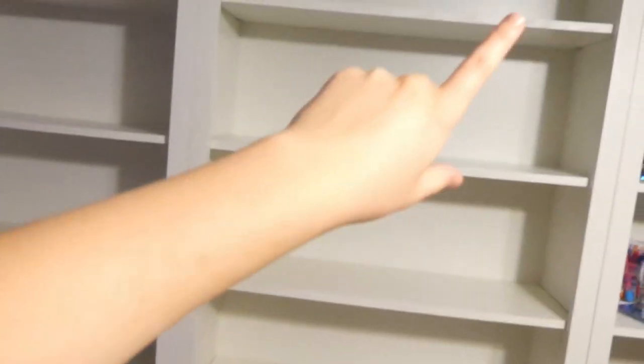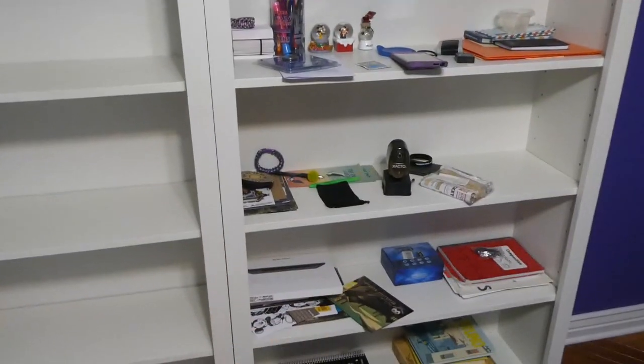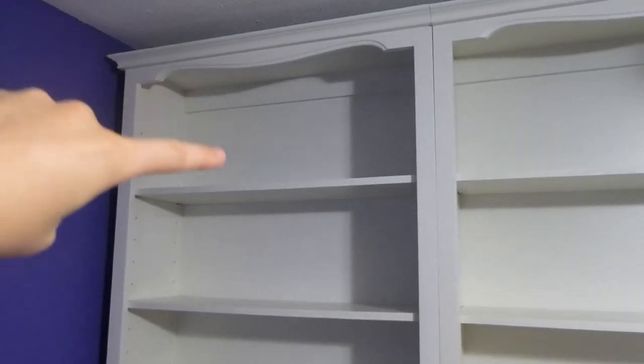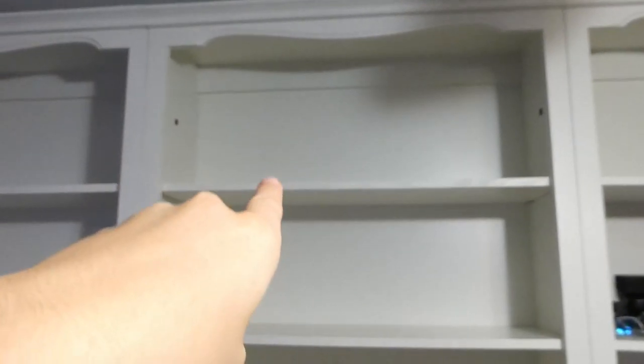However, the next step in this journey will be dusting these shelves, cleaning them up. So the shelves have been dusted. This one's obviously not been, but these have been dusted. So it's time to start putting the books back on here. And I'm going to put Sarah J. Maas and Leigh Bardugo up here. I'm going to put Harry Potter back here, obviously.